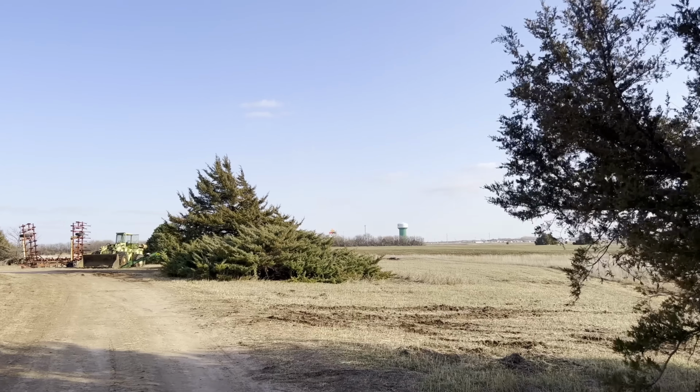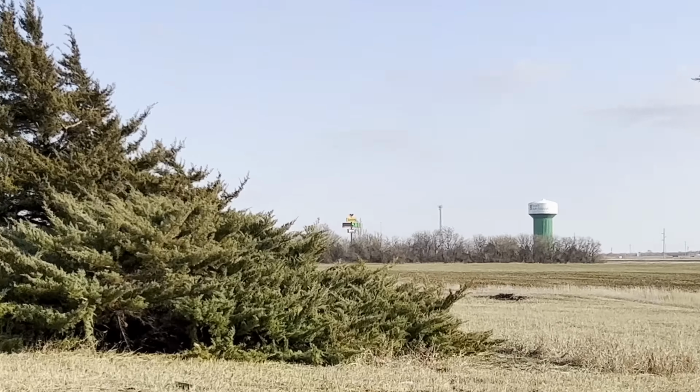But to build something like that, I don't even want to know what the bill would be. To build something that big these days, where it's not even insulated or anything, probably cost you $500,000. You can see the South Hutchinson water tower right over there. There's the truck stop out there, or one of the truck stops. And I think if we go around right here, yeah, right there, you can see the Love's truck stop sign.